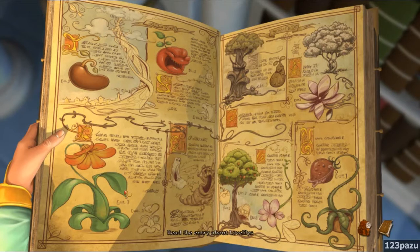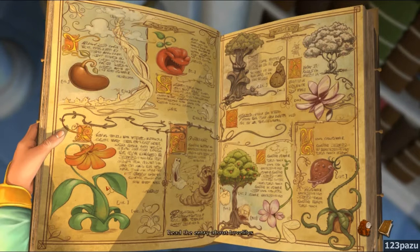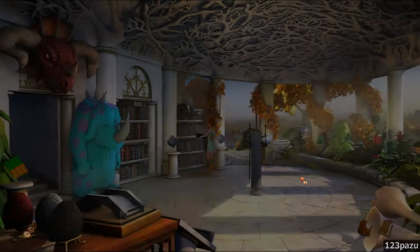Okay, this is what we're looking for. This plant reminds me of the one that Arbor's having problems with at the moment. Love lily. The love lily enters into an enduring relationship with another plant very early in its life, which frequently lasts its lifetime. If the partner plant dies, then the love lily does not normally survive the separation. So that means we have to find its partner then. That's the only way. Or else she will die.